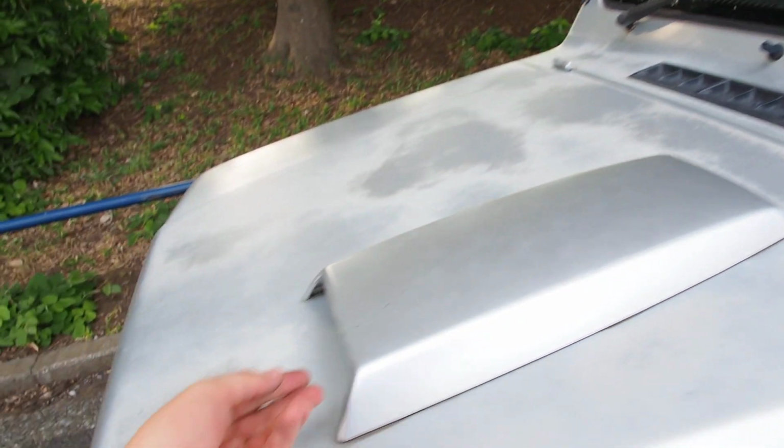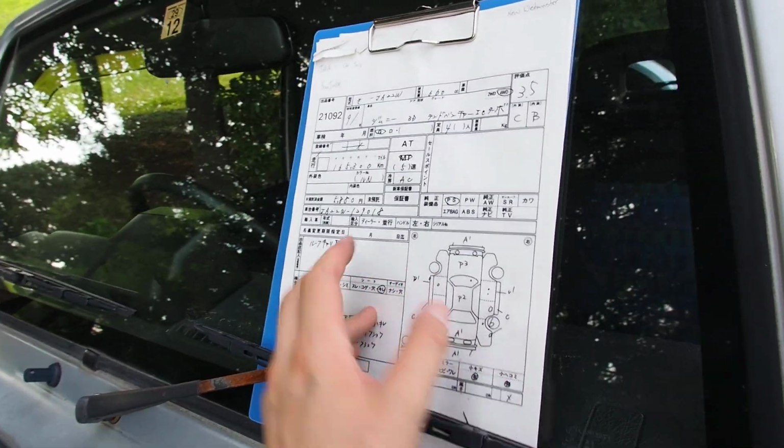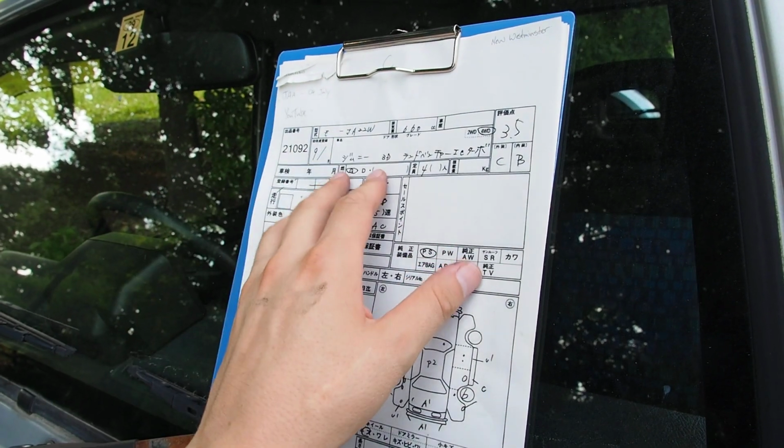I just want to point something out. Cracked hood scoop. Okay, so this is the information given to us from the auction. It's a 1997 Jimny, otherwise known as the Samurai, but Jimny here in Japan.